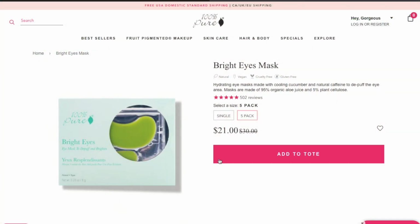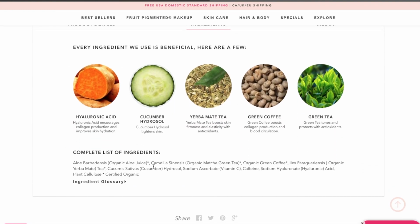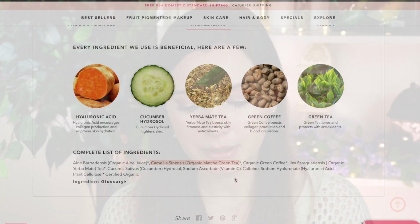So I didn't catch the brand she was using there, but one that I would recommend is from the brand 100% Pure, the Bright Eyes Mask. You get 5 treatments for $30. So each treatment with these would only be $6. It has very soothing ingredients such as aloe vera, and green tea and matcha. It also has a lot of humectants, so I would recommend those if you're looking for some nice eye masks with no added fragrance or any other kind of junk.